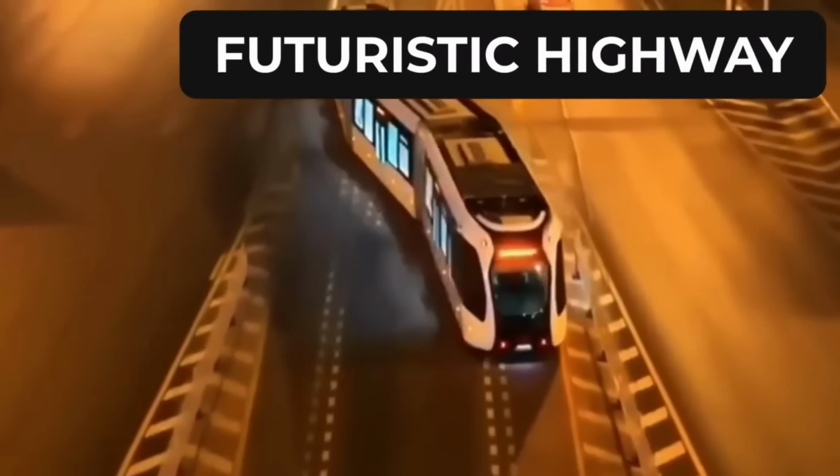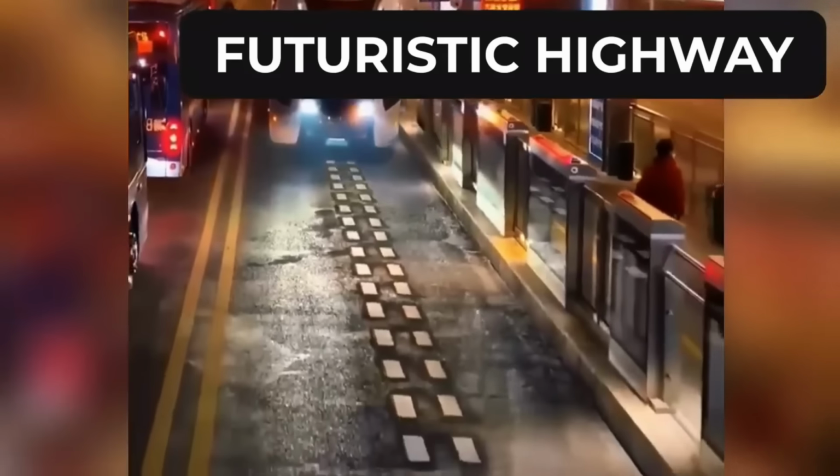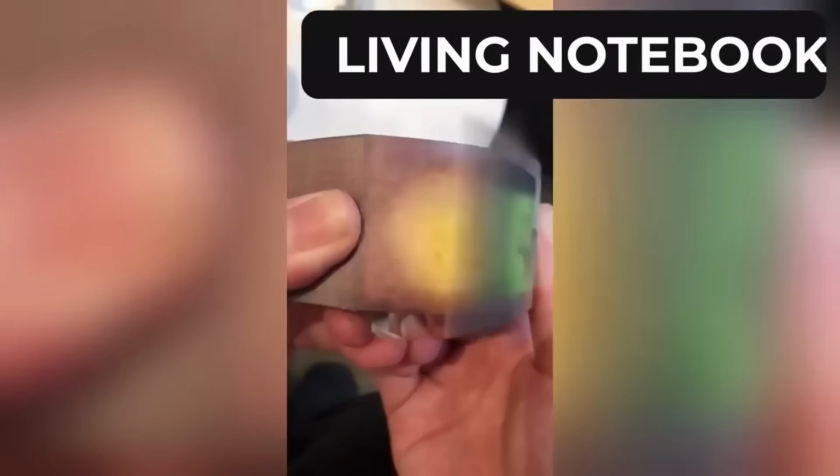In China, they've tested railless trams that follow virtual routes using sensors and guidance systems. It looks like a tram, but moves like a smart bus. The future on the street.